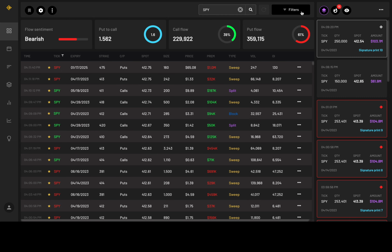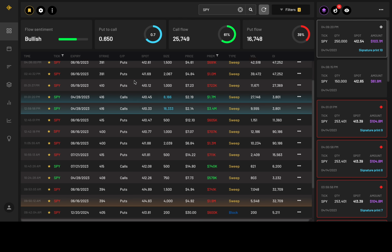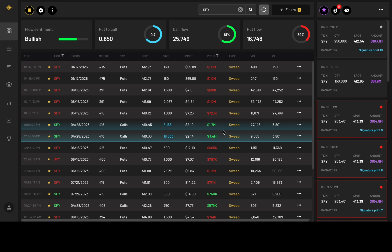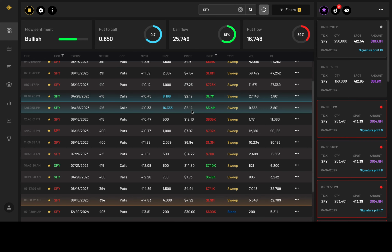I'll go to the SPY, filter 500K premiums or above. So we got 61% into calls on Friday. Something that does stick out are these call orders. They came in around 1 o'clock. All right, 416 strike price, 16,000 in size, 8,000 size. This is from April 28th, so for the end of the month. Okay, those are pretty aggressive.